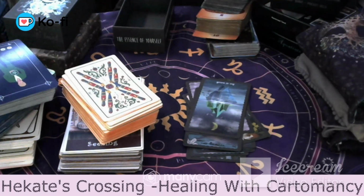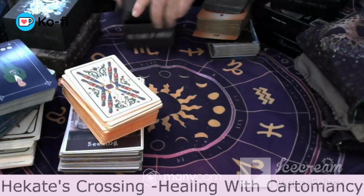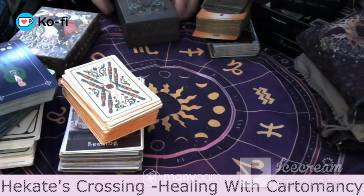I say, pulling out the Three of Swords. Oh, what heartbreak! What challenges do I have in regards to the heartbreak? I think the heartbreak is not being able to share. Now, this does have a guidebook, but it's separate from the deck. Okay.